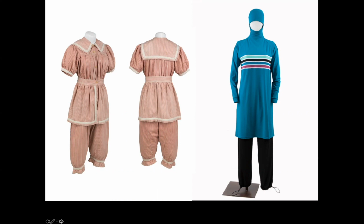Nautical design elements, such as the sailor-style collar, seem to have been particularly popular during this period. On the right is a burkini, created by Aheda Zanetti, a Lebanese-born Australian-based designer that specialises in making sportswear for Muslim women. The burkini was designed originally for the first female Muslim lifeguard working in Sydney to meet both Islamic and swimwear requirements. The top is not only loose-fitting, but incorporates a hood based on the hijab. The design was then modified for retail, of which this is an example.